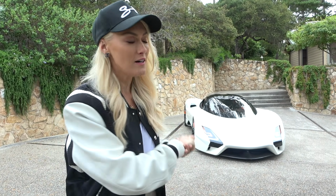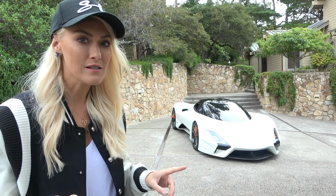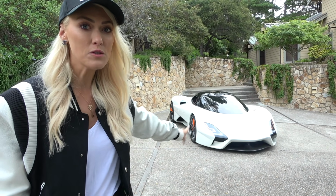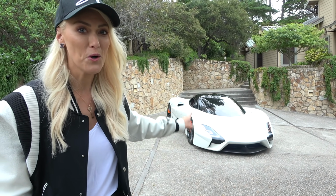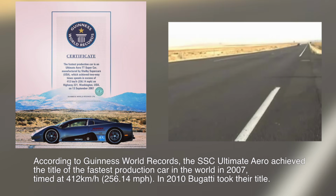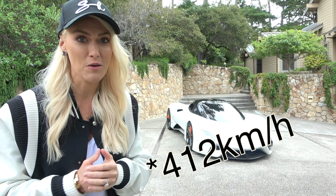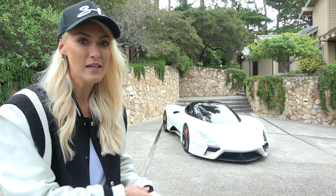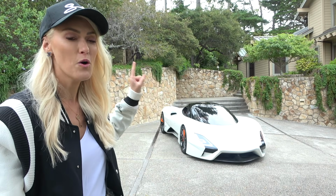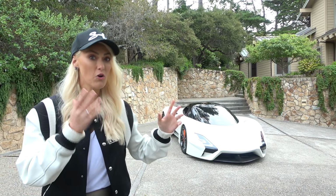It's actually a North American manufacturer, and with this car, one of their goals is to beat the world speed record. Now you might go, oh, everyone says that, everyone wants to do that. The thing is, guys, the model before this, the Ultimate Aero, did beat the world speed record, at 414 kilometers an hour. Then it was taken by Bugatti, then by Koenigsegg, so they want to take that world record back from Koenigsegg within a couple of months' time. So that's what they're on track to do.